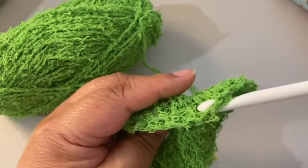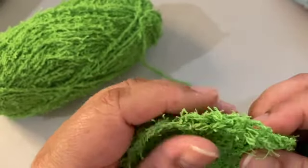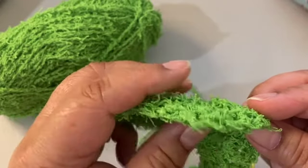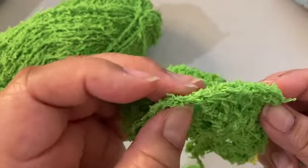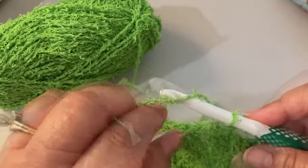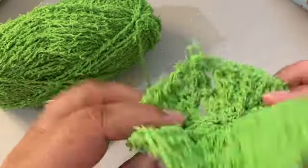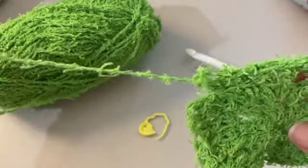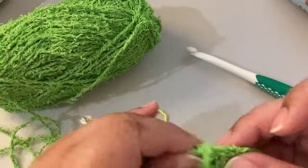So there I'm just pointing out that you can easily see where your V's are, so you can insert your hook in them without too much trouble. Again, you're usually feeling with your fingers as well. It's very easy to feel with your fingers where the double crochets are, and then the top of them. And then I'll just show you how easy it is to frog this yarn. You do have to give it a little bit of a jiggle sometimes, but it works itself loose very easily.